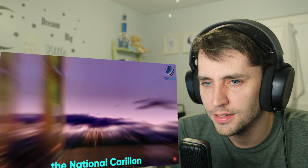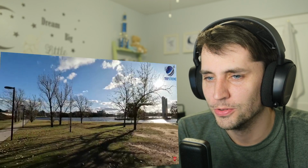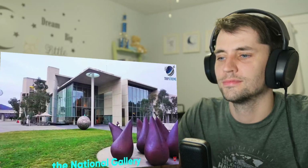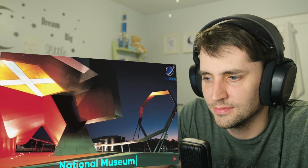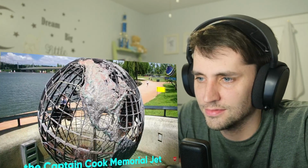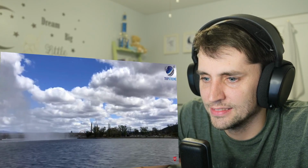National Carillon, a gift from the British government with 55 bronze bells. Cool. Sprinkled around the lake are some of Canberra's top things to see and do, including the National Gallery, National Library, Questacon and National Museum. Standing on the shores of the Central Basin, you can see the Captain Cook Memorial Jet, a 147-metre high fountain inaugurated in 1970.